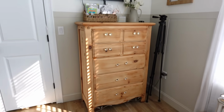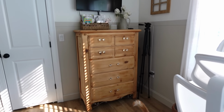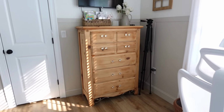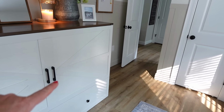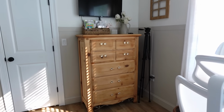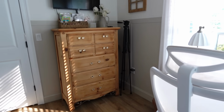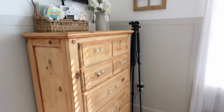And then I'm also going to refinish this dresser because now it doesn't match. Now it significantly stands out. So I am going to paint it to match this and the desk, which is very, very similar. It's got the white bottom with the wooden top. So I will paint this white and then I will stain the top of it to make it match, get black hardware. So then everything is the same and it just feels cohesive and put together.